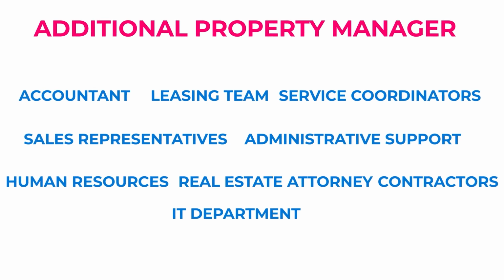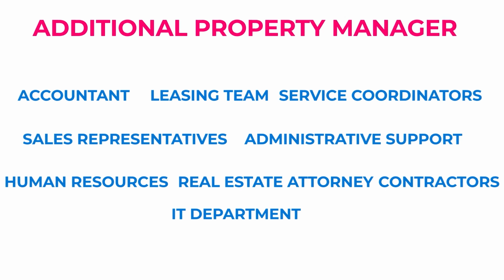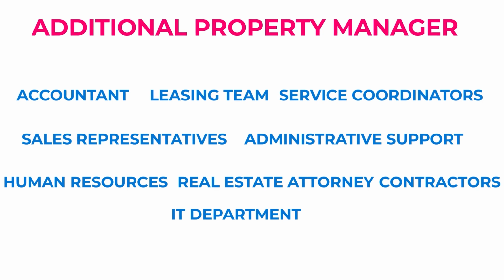marketing specialists to help create your website, manage your social media, build your brand, and create great marketing material. You're definitely going to need a good accountant, a real estate attorney, honestly I can't stress that one enough, or a law firm on retainer, contractors, and an IT department.